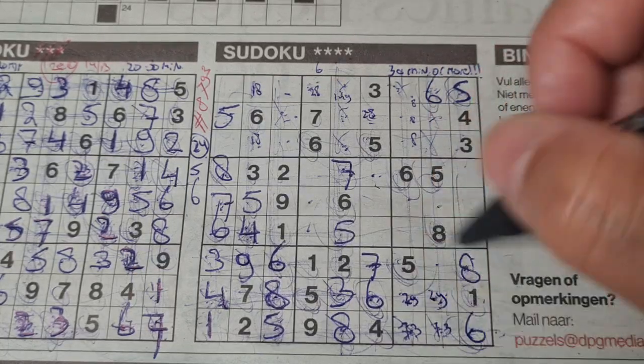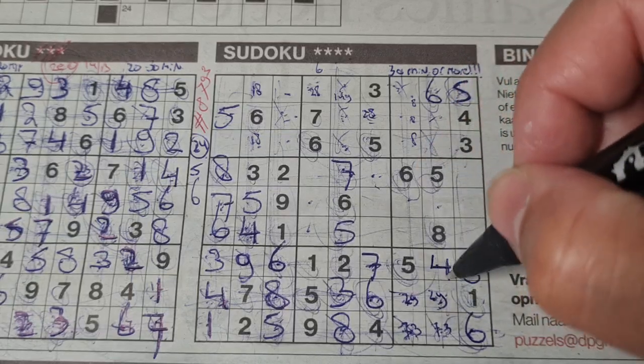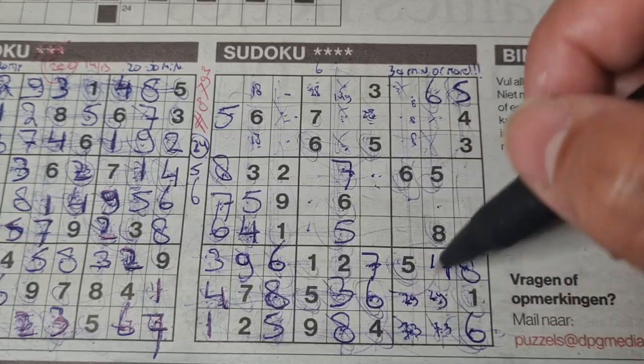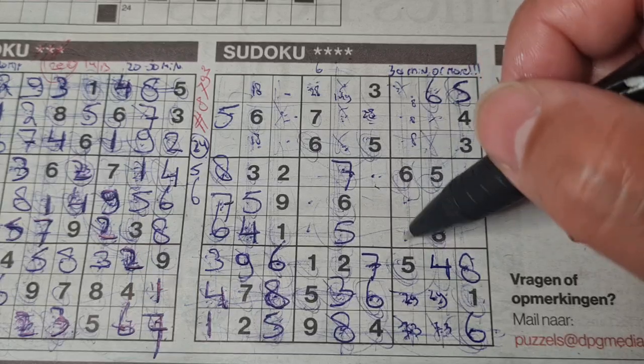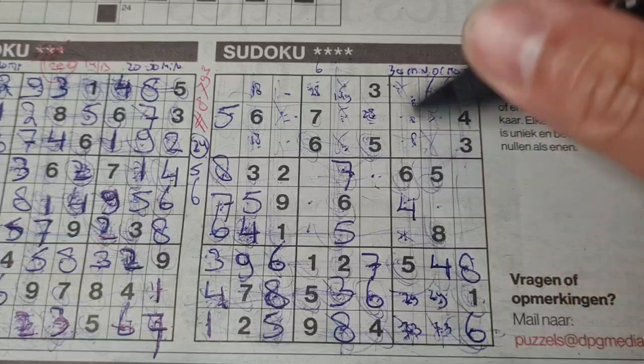That means 1 digit left in this big square. The 1, the 2, the 3, 4 is missing here. So we have a 4 in the last column, 4 in the column next. So in that column, the only 2 places left. The 4 should be here or there. We have a 4 in this row. No 4 there. 4 should be there.